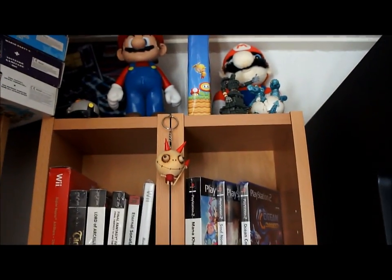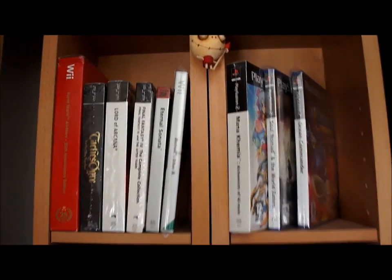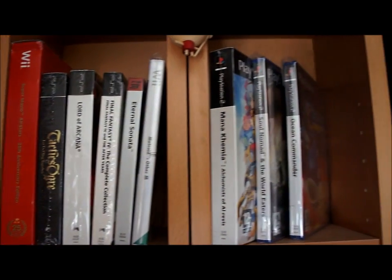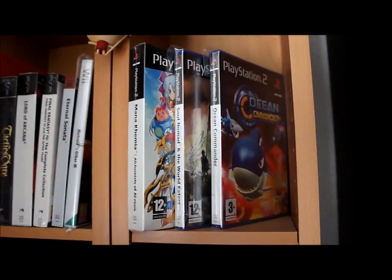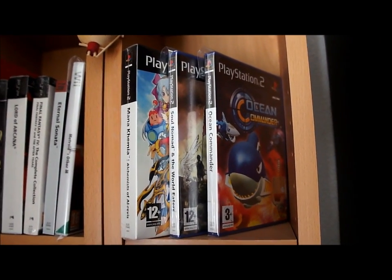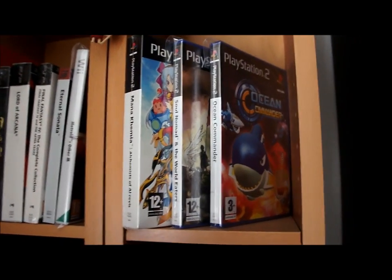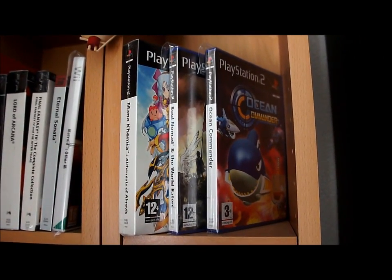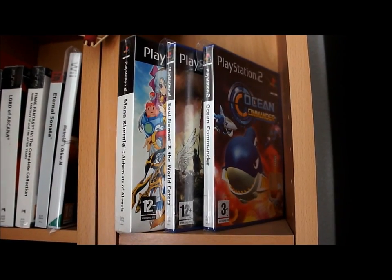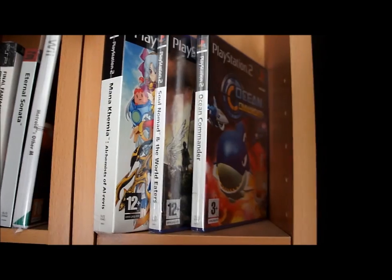Then this is some sealed stuff, sealed PlayStation stuff, and some Wii stuff. Over here, Ocean Commander, infamous, shitty shoot 'em up, but really hard to find. Actually, there's still 1 or 2 copies on eBay. Those may be the last, because it took years for them to surface. This one here, Soul Nomad, in my experience, finding the English version of that game is incredibly hard as well.